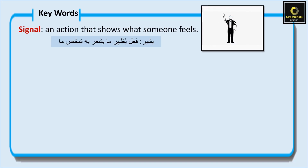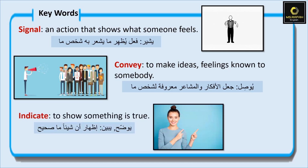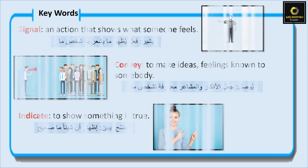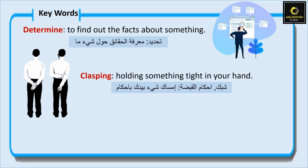Now let's move on to the keywords. Signal, an action that shows what someone feels. Convey, to make ideas, feelings known to somebody. Indicate, to show something is true. Determine, to find out the facts about something. Clasping, holding something tight in your hand.